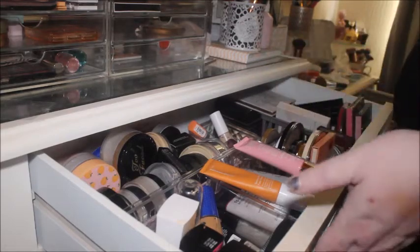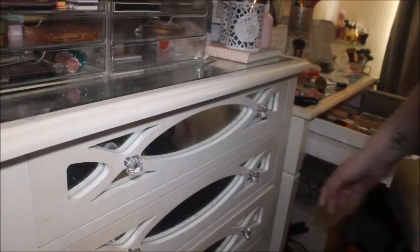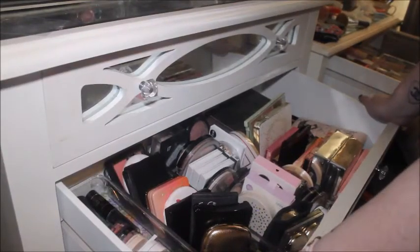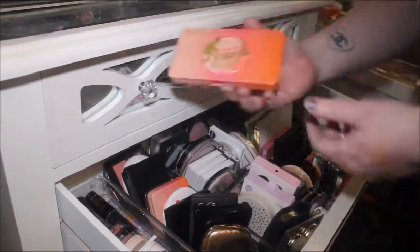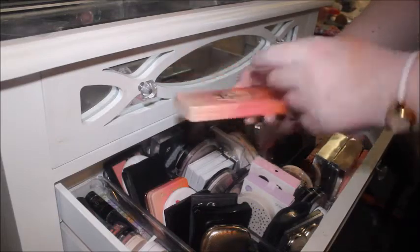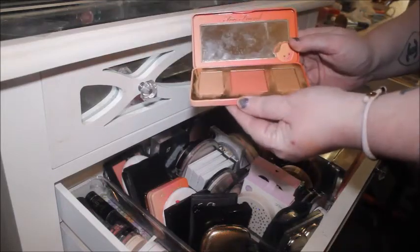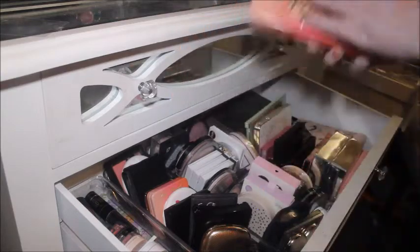Okay, so we're moving down to the second drawer now. Right, so I'm not going to pull any single blushes. What I am going to do, because I've not used this in a hot minute, is pull this. It's a Too Faced Sweet Peach Glow. Oh my gosh guys, it is so pretty. Just opening it up, it smells peachy. So yeah, we're going to have this.